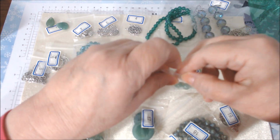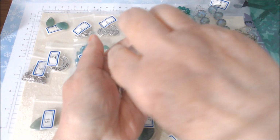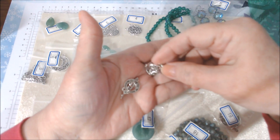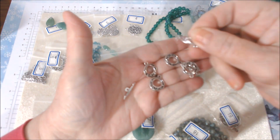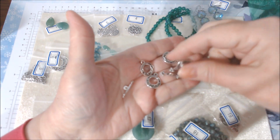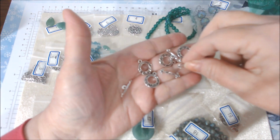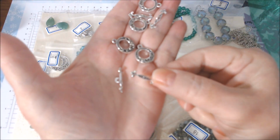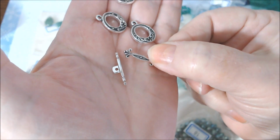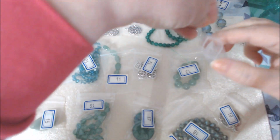Number 14, 4 sets ornate toggle clasps, 16 by 21 millimeter. They're pretty too. They go with the design for sure. Just trying to make sure I have all the bars. I have not seen these before. I mean, I've seen toggle clasps, obviously, but they have sort of a fancy bar. There we go. And yeah, they're pretty. I like them. They're a little bit lightweight.